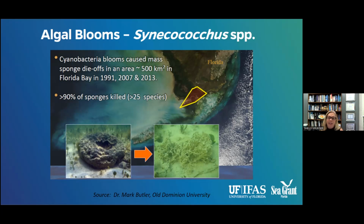growth and other difficulties. So one thing I think that's really unusual about this is actually an example of the prey item, the cyanobacteria, killing its predator, because sponges eat Synechococcus. So it's kind of interesting, this role reversal where the prey is able to kill what's basically consuming it.